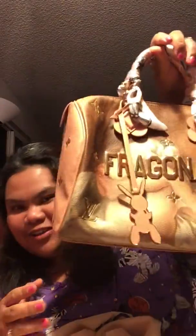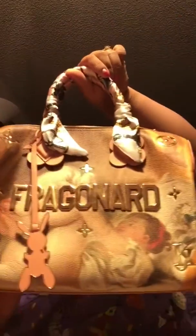Everybody who sees this just gets breathless as soon as they see this work of art. I mean, can you say more? This itself is just enough to take your breath away. No justification needed. It's just like a regular Speedy bag, but it's sturdier than the regular canvas bags.